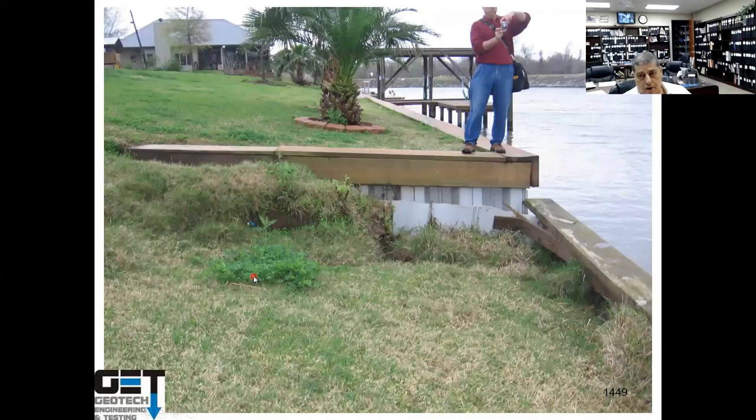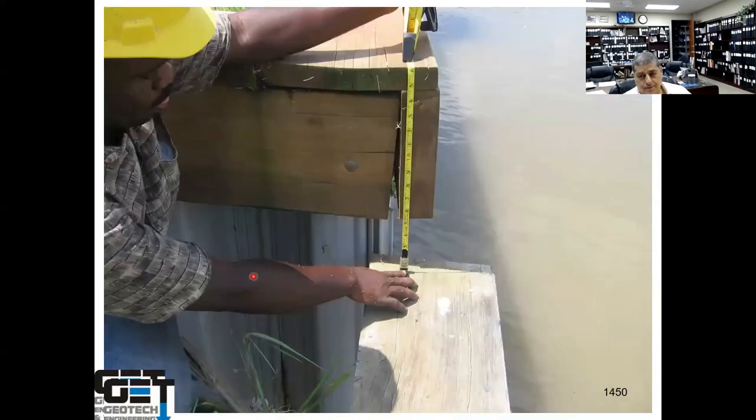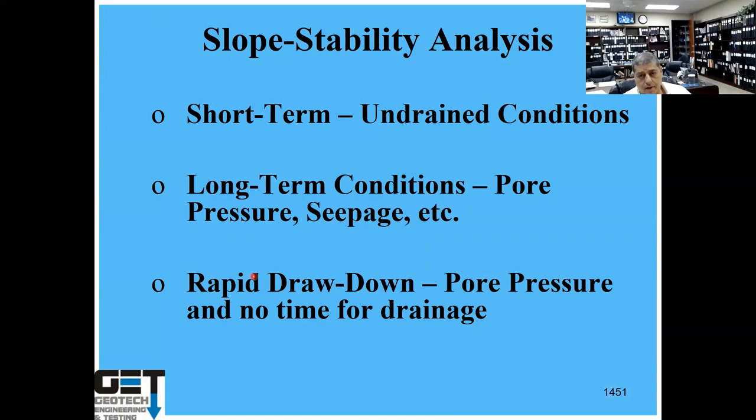You can see all the bulkhead dropping. So when you do a slope stability, you do it for short-term condition, which is an undrained condition, end of construction, and long-term condition. After the slope has been in place for a while, it swells, a change from short-term parameters to a long-term sandy type parameter, C and Phi. For short-term, you have undrained, you got C, Phi zero.